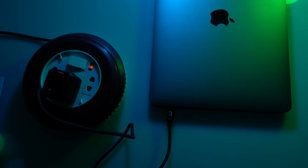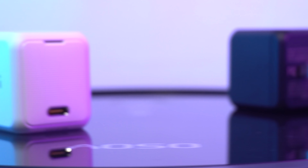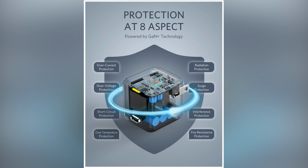It also charges your MacBook Pro in just 1.5 hours. So basically it comes with two different appearances, one in black and another in white. And also it is equipped with an intelligent chipset from Power Integrations, with which the charger will adjust the output voltage at different charging statuses, which will protect your phone from all aspects.